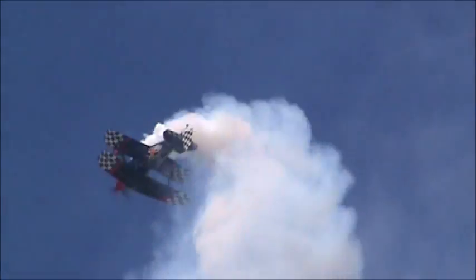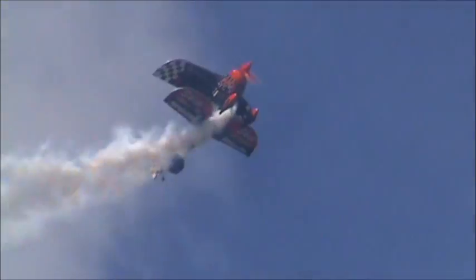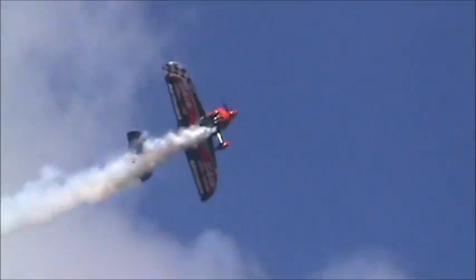Watch this as he gets up here on top, the world's smallest inside loop. Right there, he's on top, and look at that little teeny weeny loop he made on top of the big loop down at the bottom. It's right here. Now watch this. He slows the airplane down a little bit more, hanging it on the propeller.